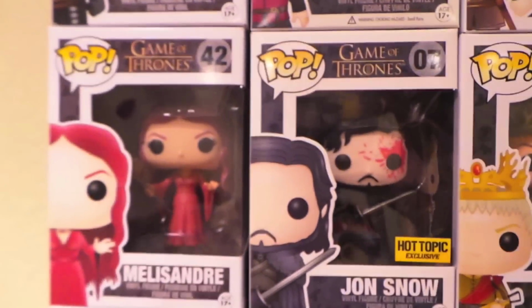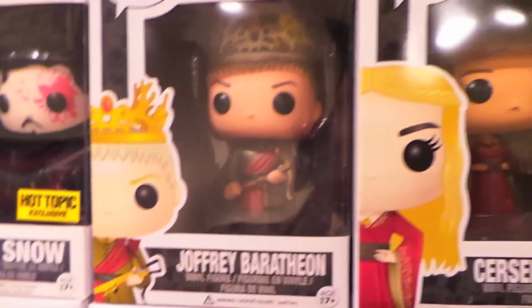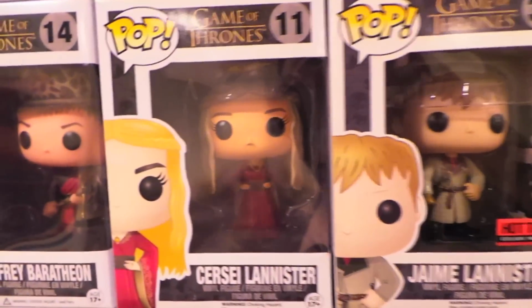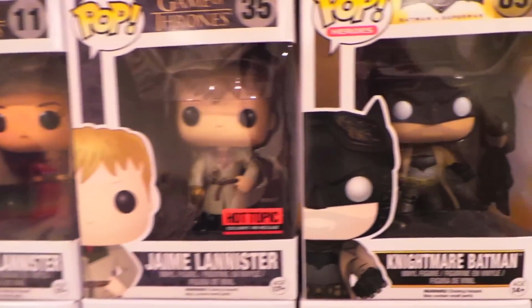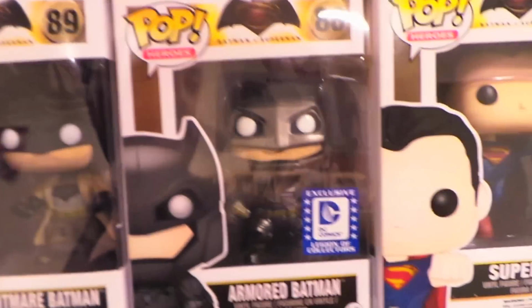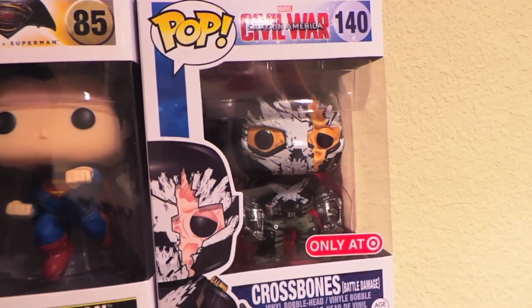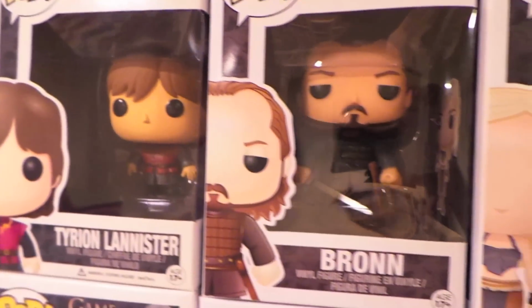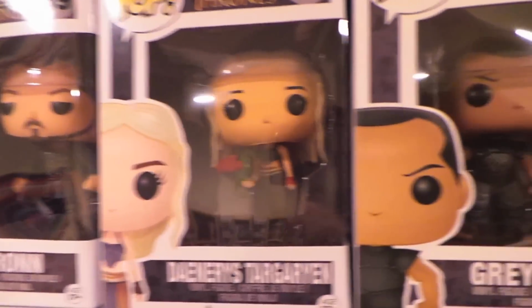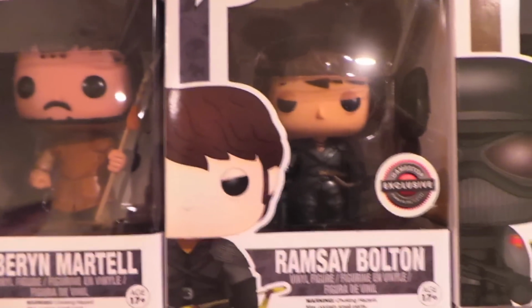So this is Melisandre from Game of Thrones, Jon Snow, Bloody Jon Snow from Hot Topic, Joffrey Baratheon, Cersei. I'm really hoping they make a new Cersei, maybe with the short hair, like a Queen Cersei version. That would be awesome. Jaime Lannister, Nightmare Batman, Armored Batman from Legion of Collectors, Superman, and Crossbones Target exclusive.